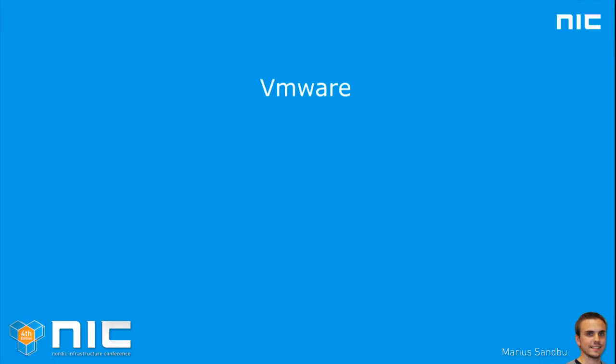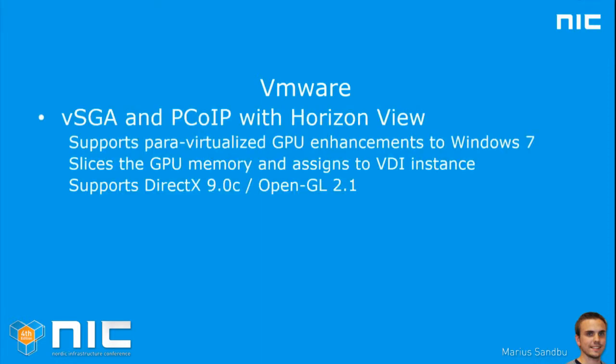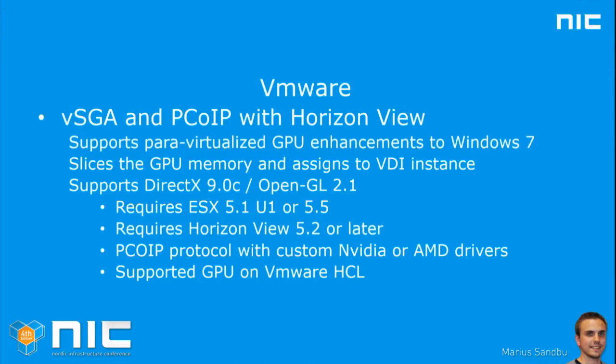Now, what does VMware have? As I mentioned, they have the same kind of capability that Microsoft has. vSGA, as I said, slices the memory and assigns it to a virtual machine. There you go. A little bit of difference here is that vSGA supports only DirectX 9, but it has higher support for OpenGL 2.1. And of course, it has its own requirements, like you have ESX version 5.1 U1, 5.5, Horizon View 5.2 or later. And of course, the GPU has to be on the VMware HCL. Same goes for Microsoft, of course. I need to have a supported graphics card in order to use it.